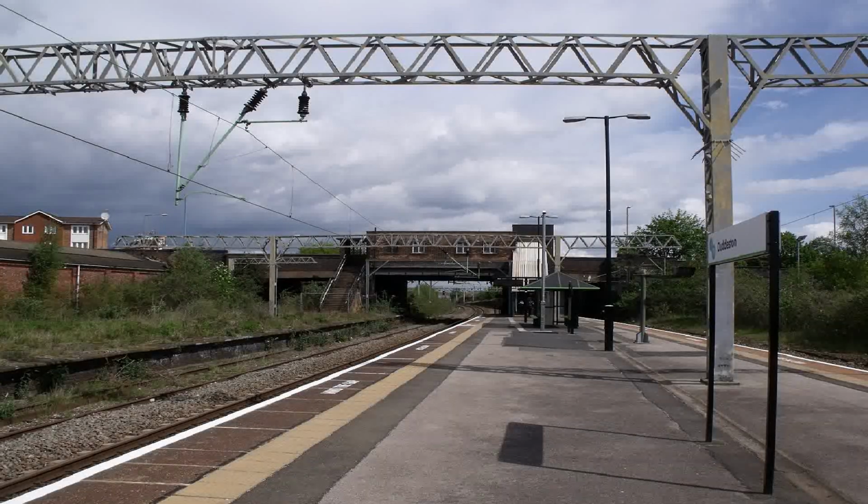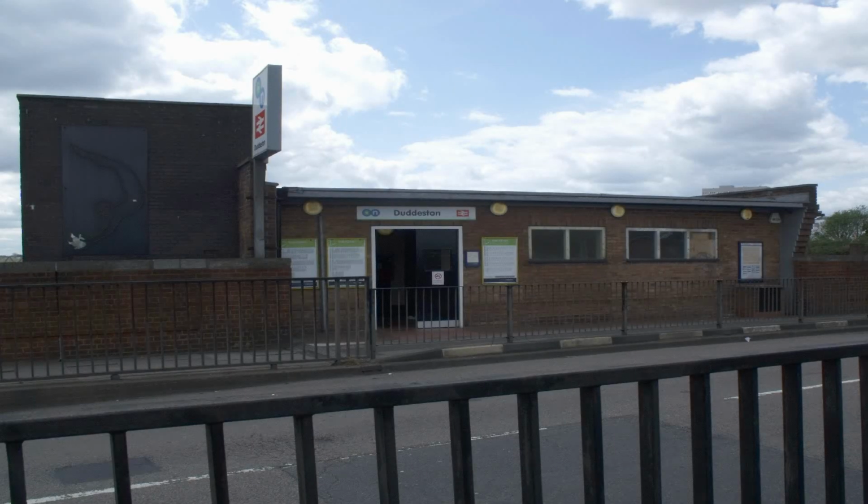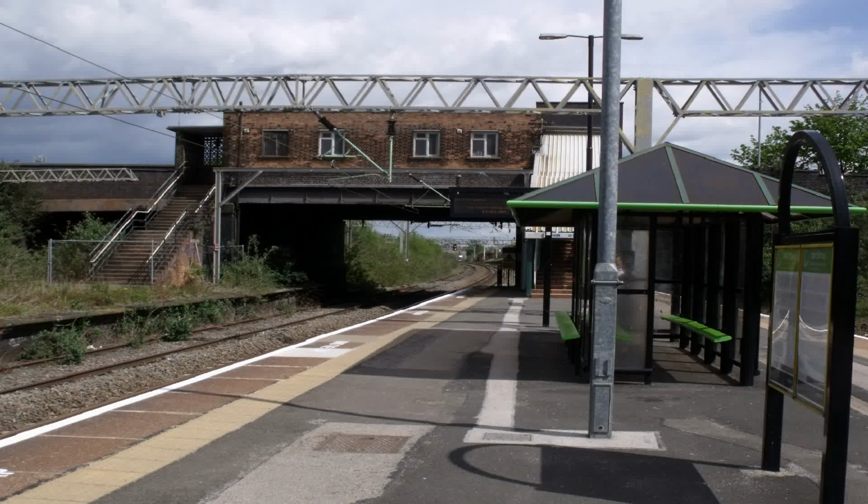In 1941, it was hit by a bomb during the night raid and was destroyed. It was rebuilt in a temporary fashion, and in the mid-1950s, it caught fire and was subsequently rebuilt. The line through the station to Walsall via Perry Barr was electrified in 1966 as part of the London Midland Region's electrification programme. The actual energisation of the line from Coventry to Walsall through Perry Barr took place on the 15th of August 1966. It was renamed Duddeston on the 6th of May 1974.